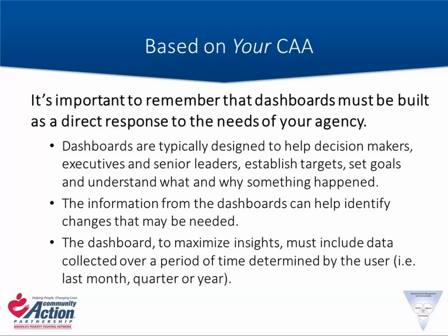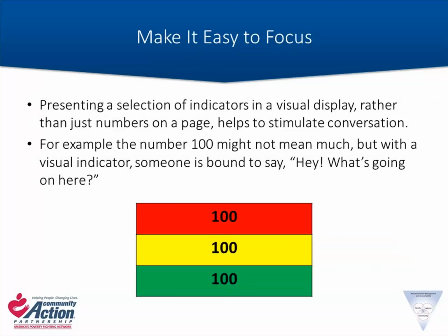The more detail that you use in the scorecard is going to be most helpful. So we talked about only picking a few measures, but making sure that what you choose to put in there is detailed information that's not too vague. You also want to make sure that it's easy to focus.